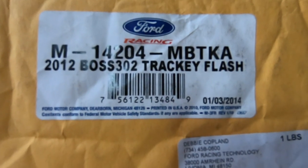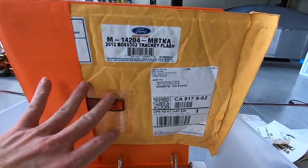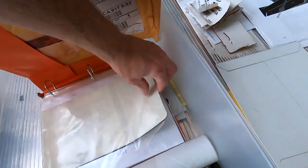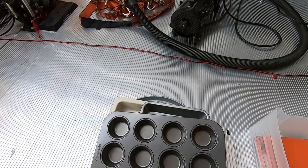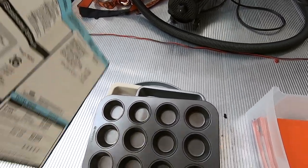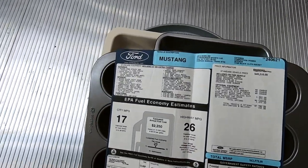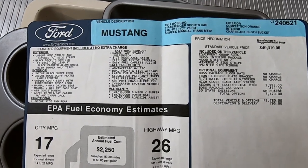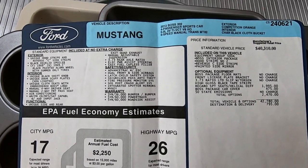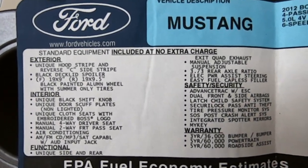We of course have the red key flash. Well, that just gave it away. So you know what? Let's reveal the car this way. Let's just show you the window sticker, because you already know what it is anyway. Okay, I'm gonna set the window sticker down here on this cupcake baking tray. Okay, anyway. This is the 2012 Ford Mustang BOSS 302. As you can see here, I'll just let the print speak for itself.